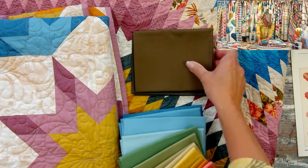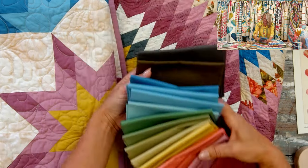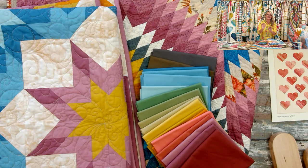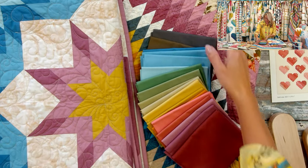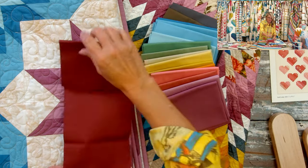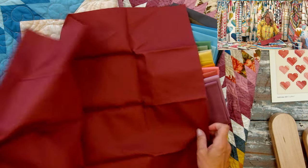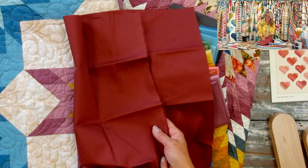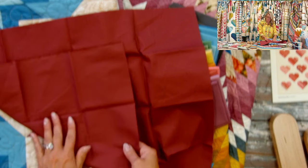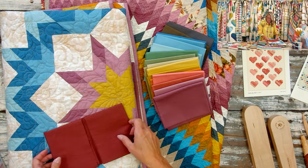Isn't that stunning? And then you finish up with those two gorgeous browns that I think just give that nice accent, and it's great for branches or anything else if you decide to do applique. What I like about Century Solids, I want to show you this. This fabric has a color on the wrong and right side of the fabric, so you can use it either way. It's just gorgeous. And the quality is so nice. Nice and stiff, easy to press, and enjoy.